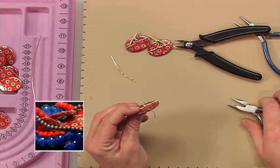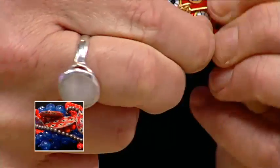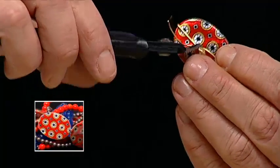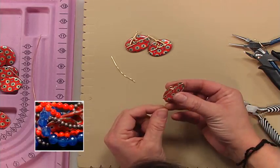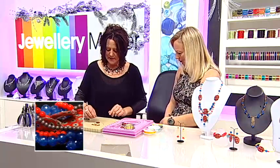Okay. So I've got a loop, and then you can continue wrapping that tail that we started to wrap with around and trim. Okay, so now we have that ready, that's our sort of face of our cufflink. That's a little button now as well, Jen. It's also a button, that's right, yeah. So there's lots of uses for that. So there's that part.